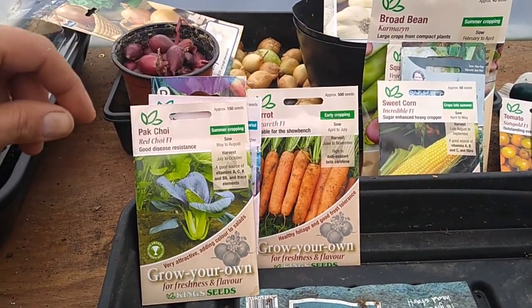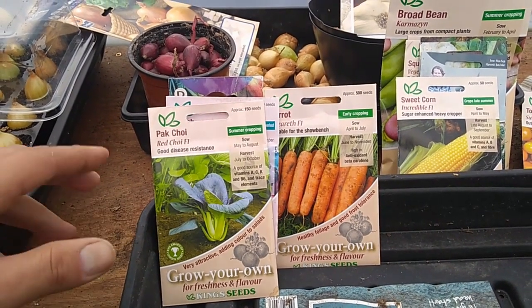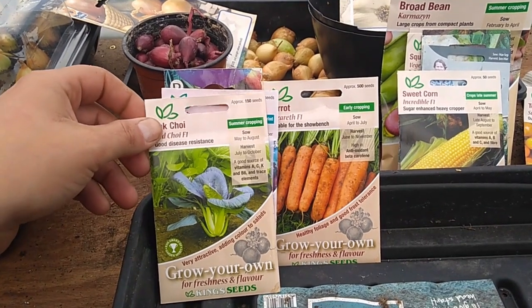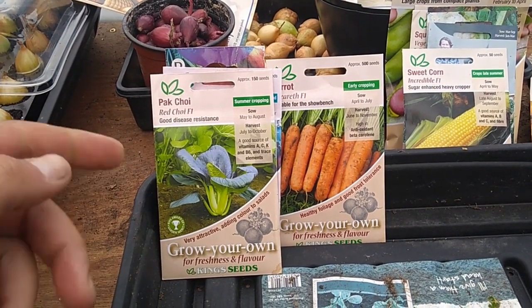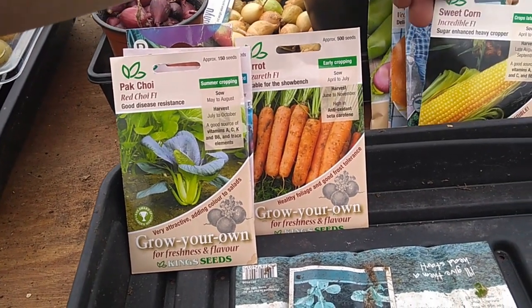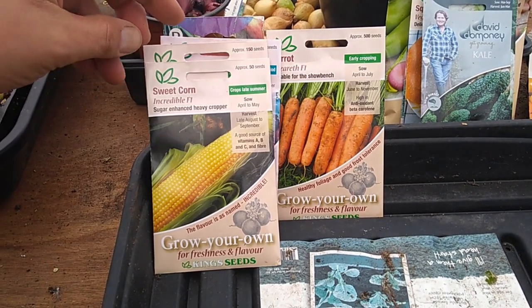Pak choy. Now this is the red choy. I never had any luck with that last year, but this is from a different seed supplier, this one. This is from King's. I think the last time it was, I won't say who it was from, but we didn't get much joy out of them. But yeah, they're a sort of red veined pak choy, which we're going to be trying. We love pak choy. It's great. And we'll be starting off in April inside the polytunnel.